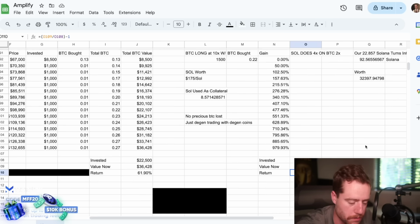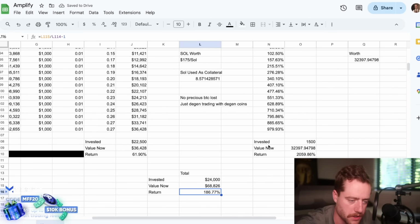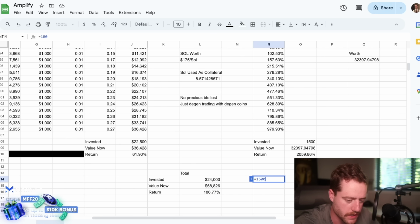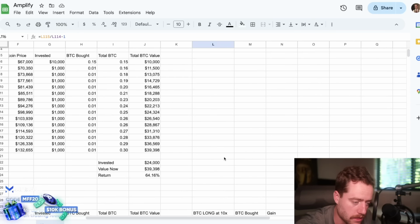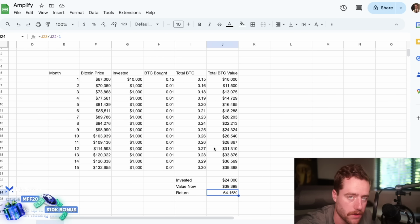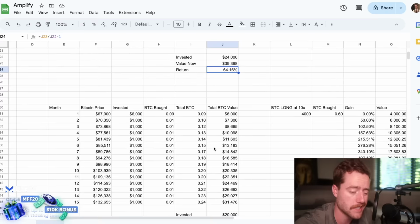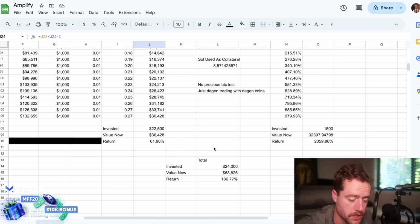So in this scenario, you get a return of 186.77%. You're only leveraging, what is this, 1,500 divided by 24,000. You're only leverage trading 6% of your portfolio. You invested the same amount, but you have a 3x better return than you do in this initial example. 3x overall. You're risking 6%. So again, you're risking just a very small portion of your Bitcoin, or of your potential Bitcoin that you could buy, and you're tripling your return.